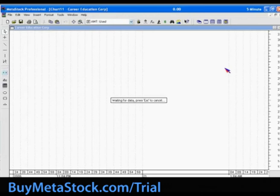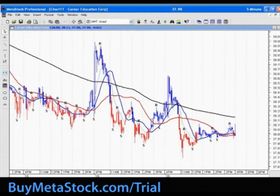Now, I already know something about CECO. It looked like a good pattern on the daily, but the daily bar closed near its low. It's not as bad as I thought. What are the last four pivots doing? They're starting to move up. That means we can take heart in this trade. We can say, okay, then let's look at our momentum.